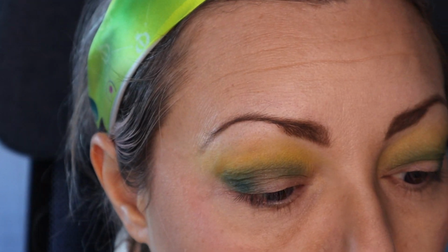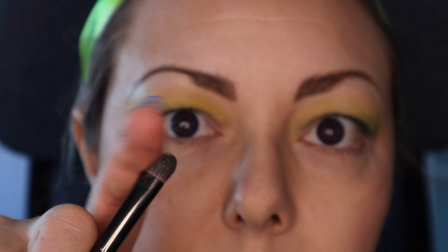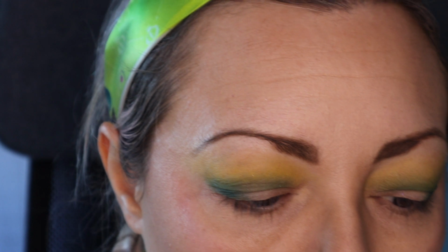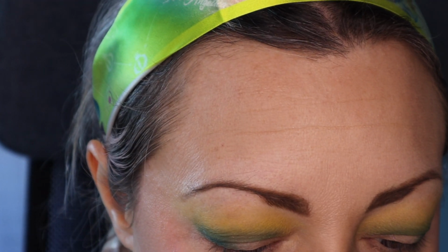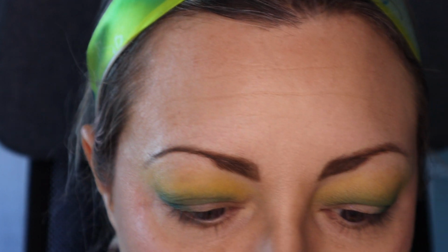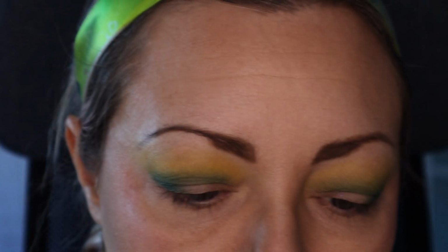So let's go ahead with this brush. This is a mix between this blending and packing brush. I will go with Venom, this one here.